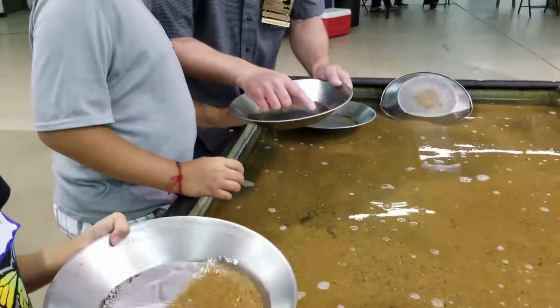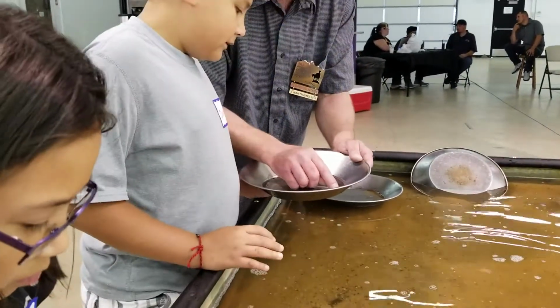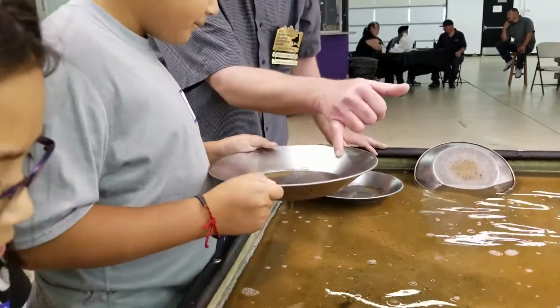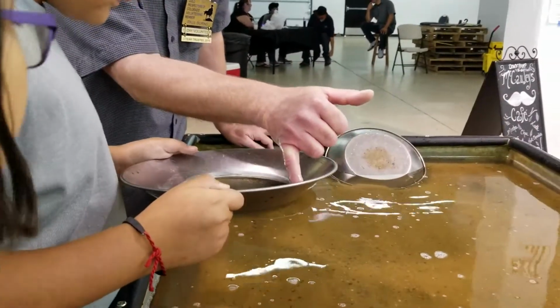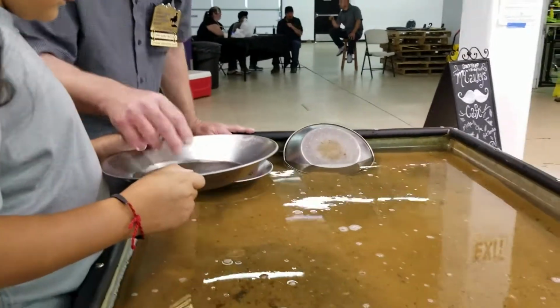Keep that pan. That's a piece of copper. But see all that little stuff? Yeah. That is all gold. All blonde. You see it? See the little flakes? Yeah. That's all gold. That's a piece of copper. Yep. You got to get rid of more of your sand, honey.